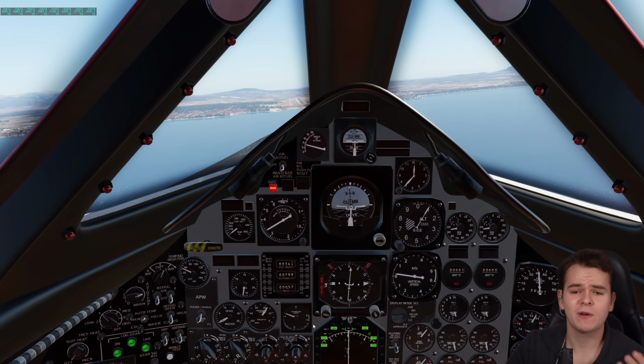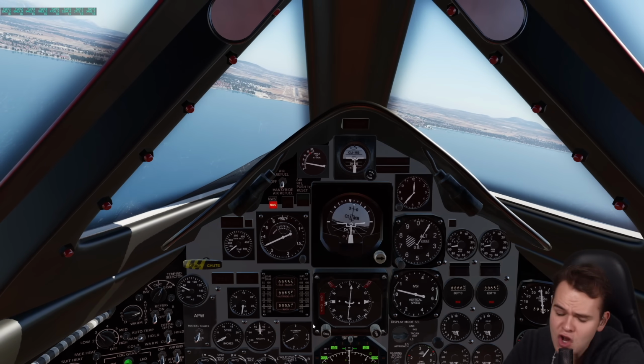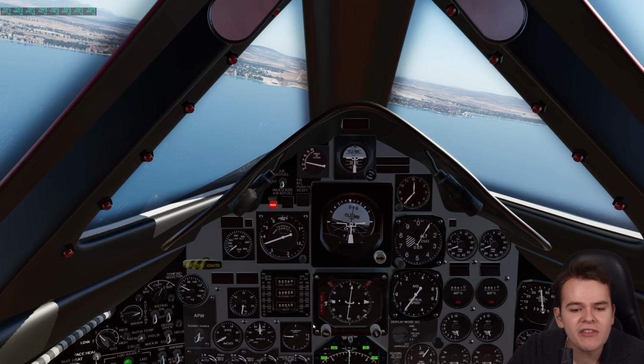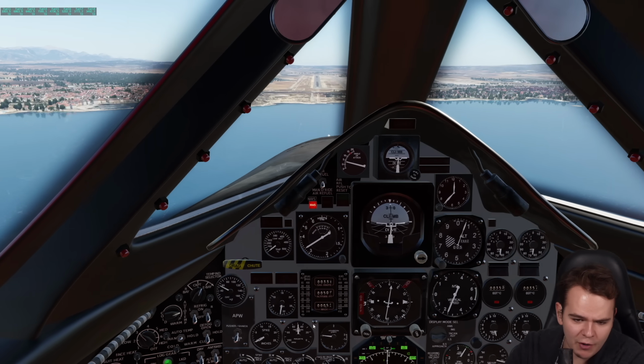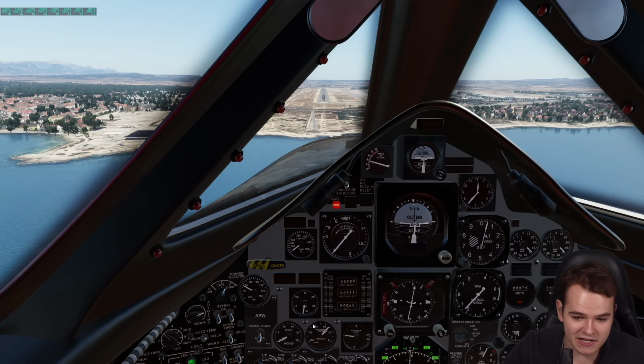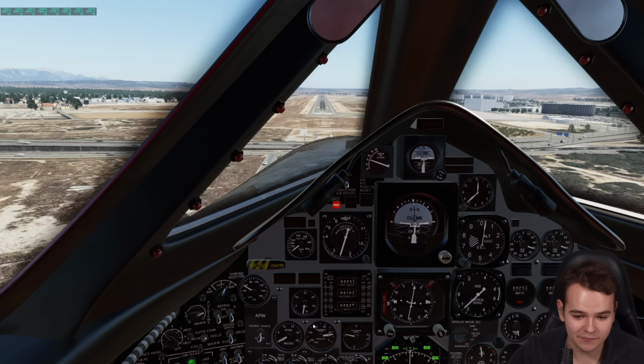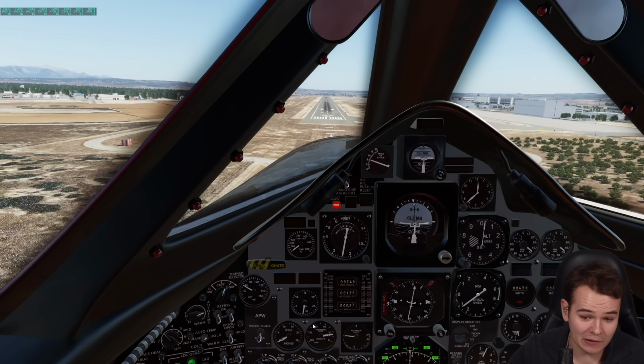The trouble with the SR-71 is that it's not very much made for visual flying. We've got this huge column in front of us. We can't see a single thing. Come on. I can't even see the runway. We need to peek to the side here. We can actually see indeed. We've got an airport in front of us, and we're going to land here. This is a very loud airplane, by the way.